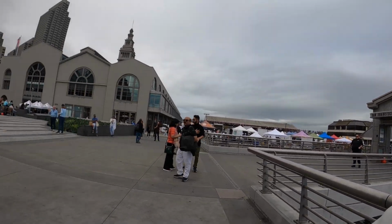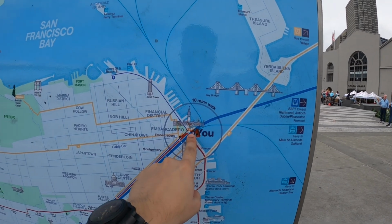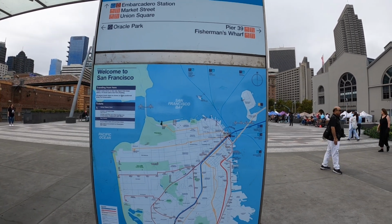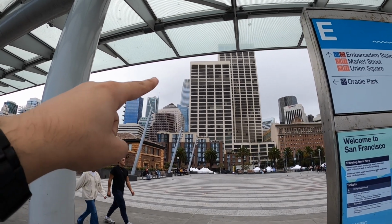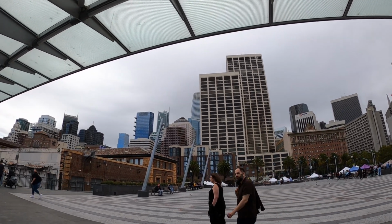So this is quite a happening place. As you can see, there are a lot of people, perhaps especially because this is on a weekend. It's Saturday today. And so here in front of me is the map of the entire region. And as you can see, here is where we are currently. You can see the Salesforce building there, the one behind, the tallest one. It's got about 60 floors.